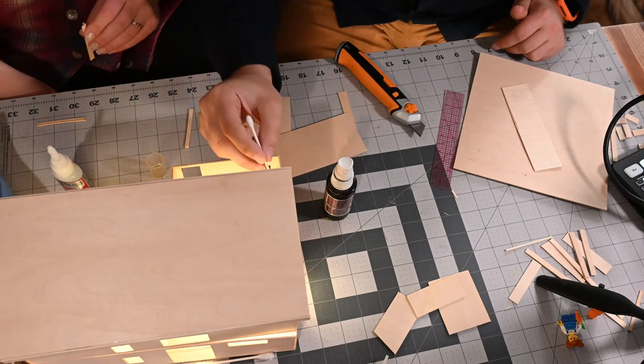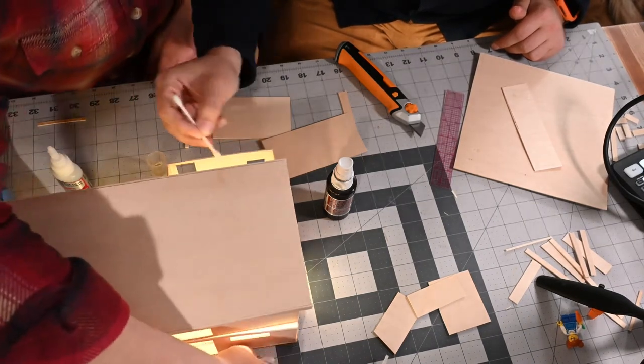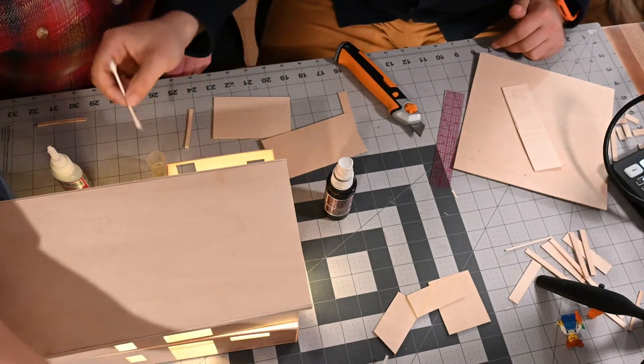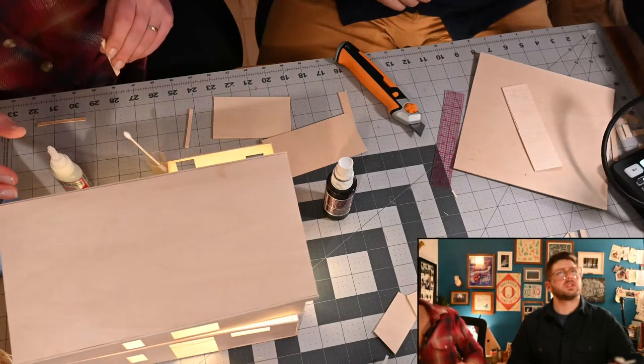What do you need? That Q-tip. This particular Q-tip sealer. This specific Q-tip. Oops. Oh my god. The stream. Oh no. The stream. Oh, there she is. Okay. The stream.